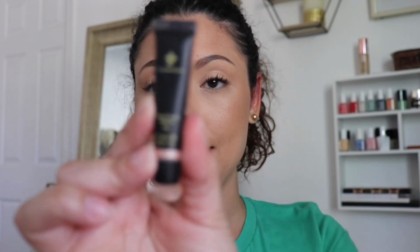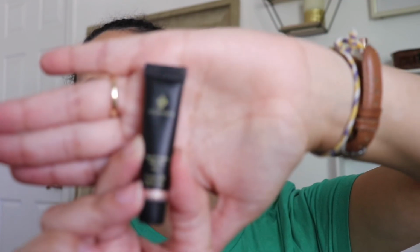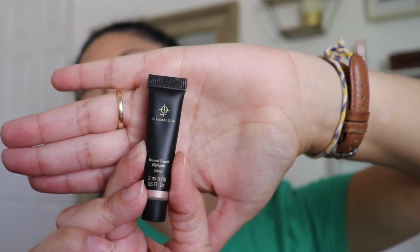That's what it looks like. It's so small. I'm not a big fan of liquid highlighters, to be honest with you. I feel like they don't really melt into my skin that good. I haven't found one that really melts into the skin. If you don't blend it out really good, it looks kind of patchy, but I am willing to try it. So this should be like a golden color.